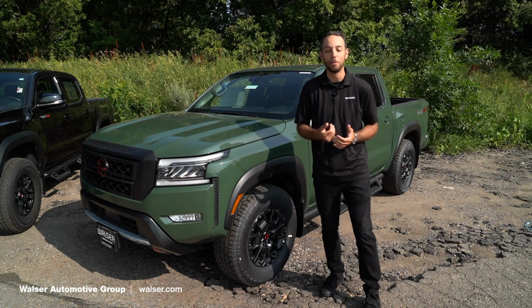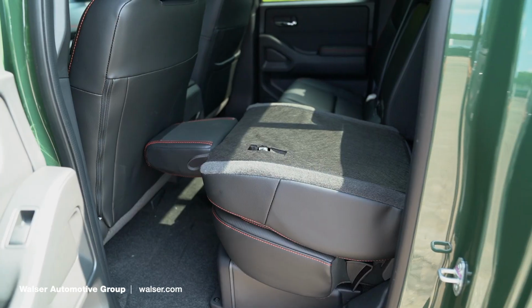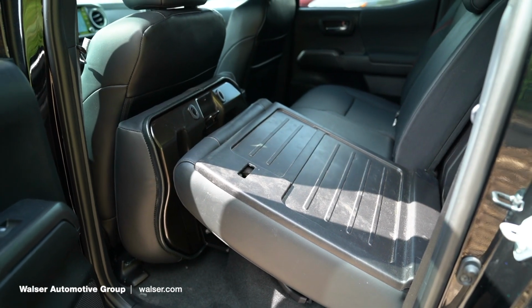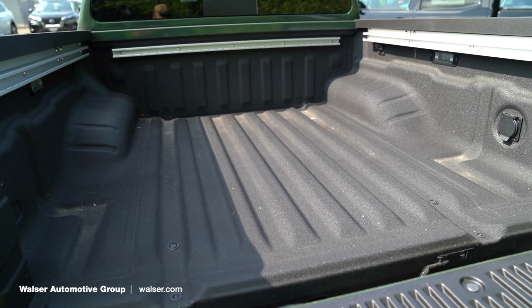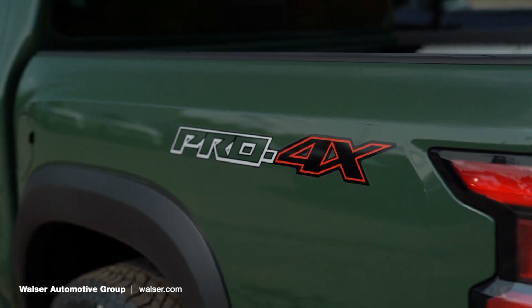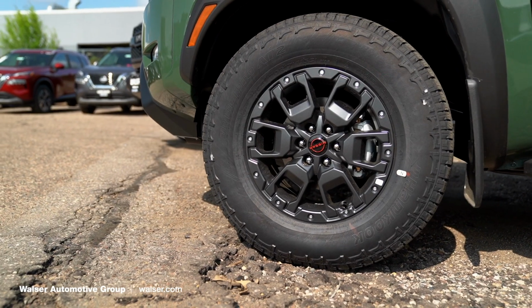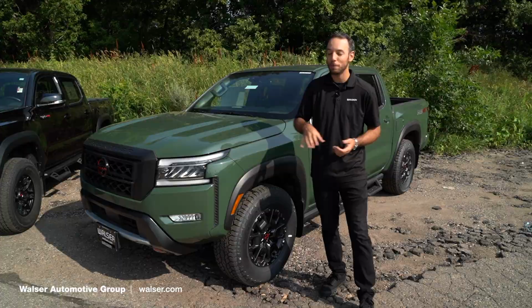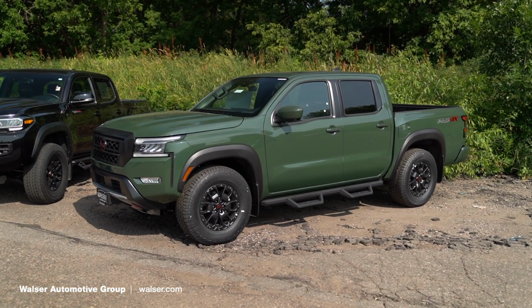It still gives you enough room to bring people with you, and the rear seats in both vehicles do fold down if you find yourself going on a camping trip and want to keep stuff inside, but the bed space is pretty great. Now this Pro-4X, I love this green color. It looks so cool with the black wheels, and it's got a ton of orange accents on the inside. But overall, like I said, that refresh made this a great vehicle for the Nissan lineup.